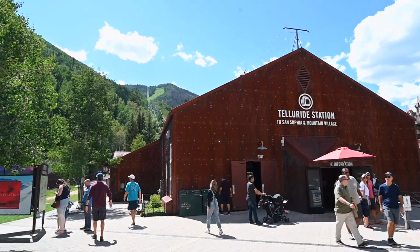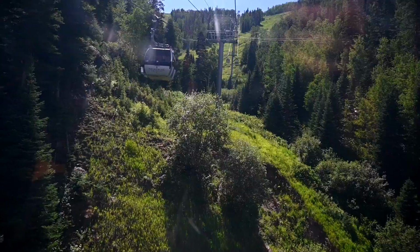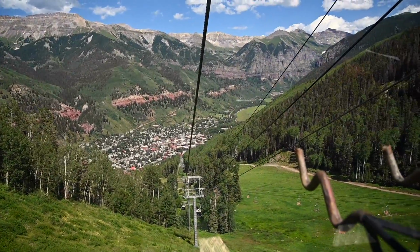Remember when I said I worked in Telluride? Well, this is where I worked. The gondola between Telluride and Mountain Village. Annually, about 2.8 million people enjoy the great views of Telluride and the entire valley as you make your way up to the high point, San Sofia Station, at 10,540 feet.